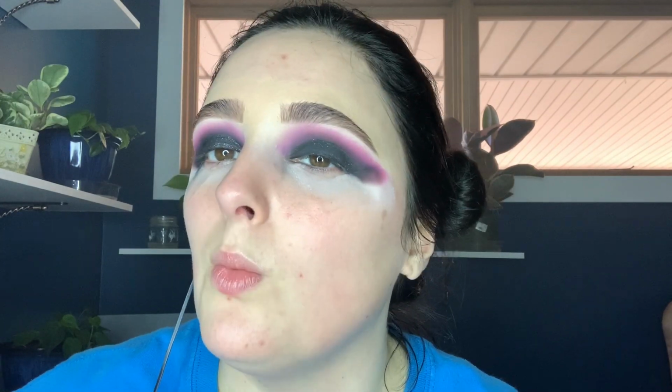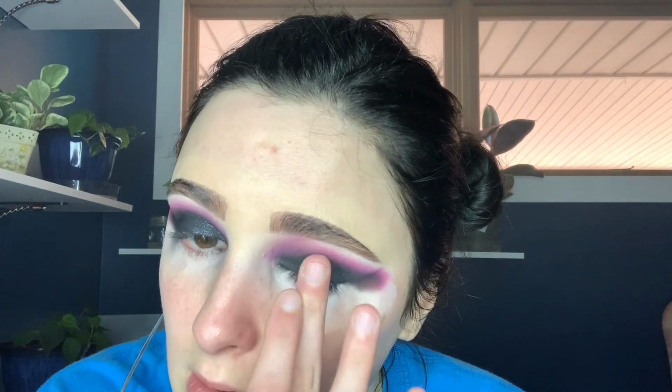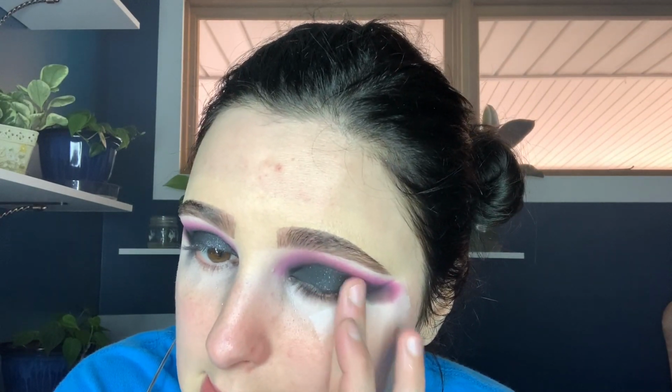That just makes it look wet. See, when I'm looking at this, I love the blend of it in the mirror that I'm seeing. And then I look at the camera and it does not look as good as it does in person. Maybe it's because I use LED lights.